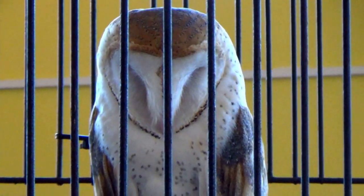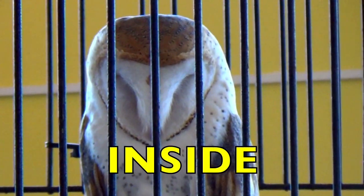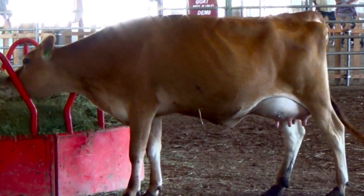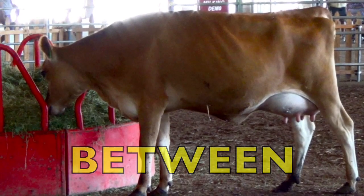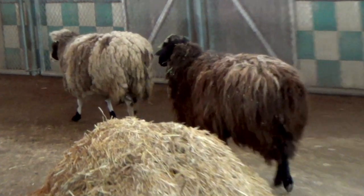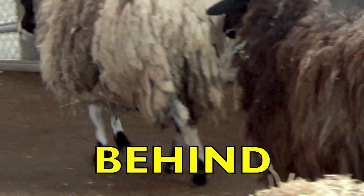Here's another barn owl. Where is he? Behind bars or inside a cave? Where is the cow's head? Between the red bars. Great job, you guys! Where is the brown sheep? Behind the tan sheep.